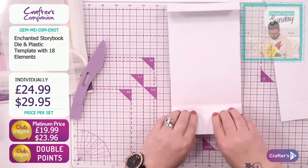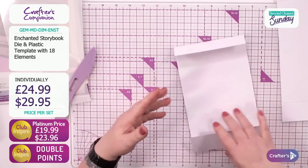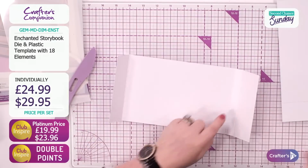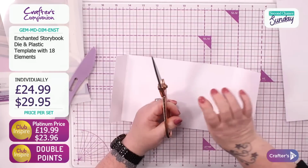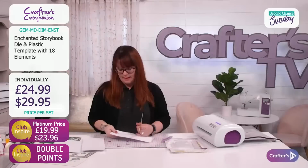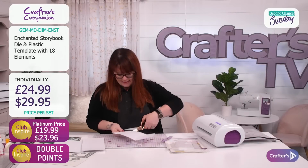I don't know if anyone's seen any of the design team's makes on the I'm a Crafter's Companion page. I'm not sure who it was, but she's done a 3 drawer one. She's done 3 drawers at the bottom. It's amazing. That's incredible. It really is.